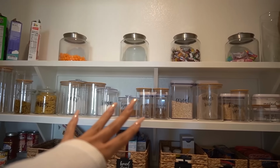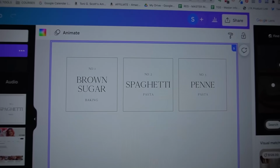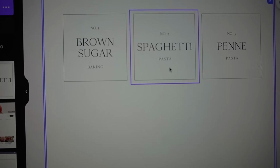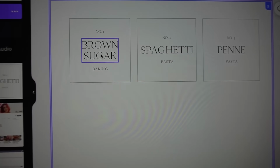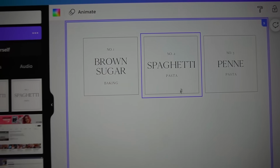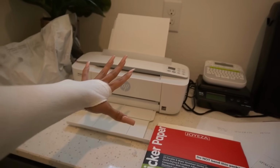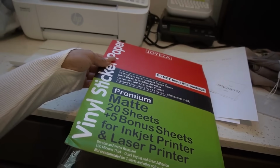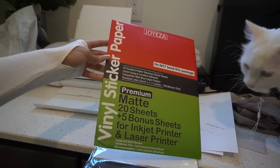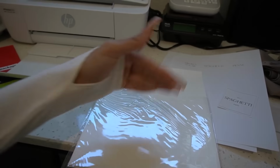In the meantime, we're still trying to figure out the labels. So I found this font that I really liked, downloaded it, and then we designed these labels on Canva, brought in a little square, did the main font in the middle, made it smaller, spaced it out exactly how I wanted it. And so we were gonna fill up the whole page with all the different labels and just print them on my regular printer here at home on this matte water resistant label paper that I ordered off of Amazon, and these are full sheets. So we were just gonna print them all out and then just cut them out like this.